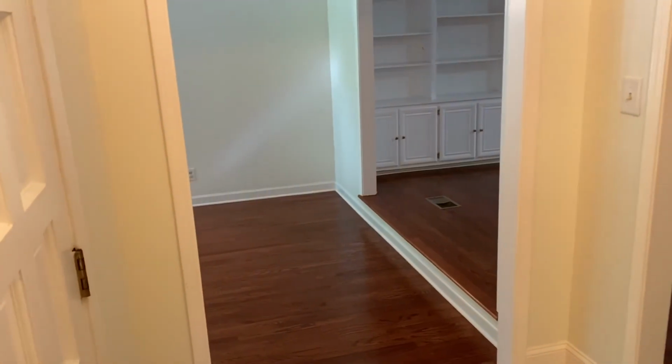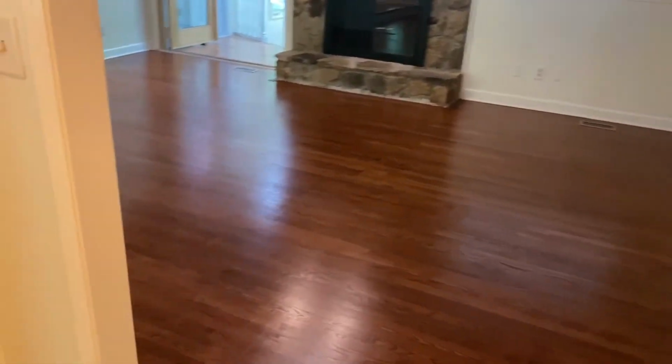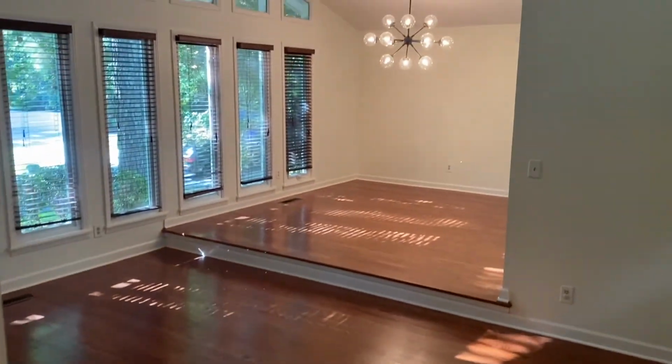But great location. 4 bedrooms, 3.5 baths. Let me give you a quick walk around here. All right, so there's the front door and a nice little foyer here. This is your view when you walk through the front door. So you got your little den here, sunken living room, dining room over there.